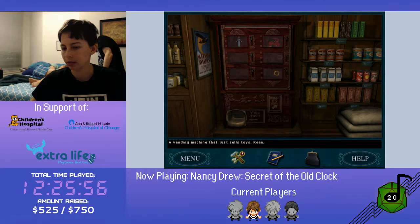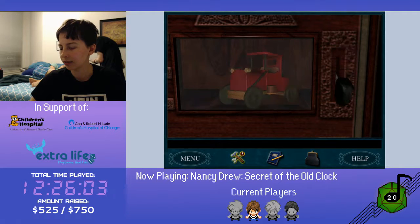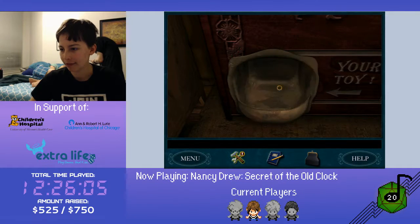Oh, a vending machine that just sells toys. Keen. Everything is keen here. There we go. I now have 5 toys.